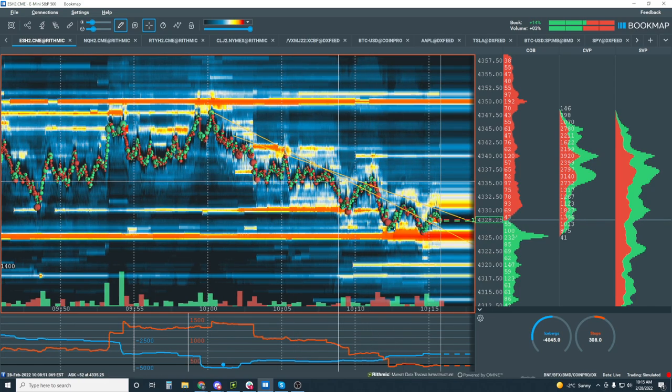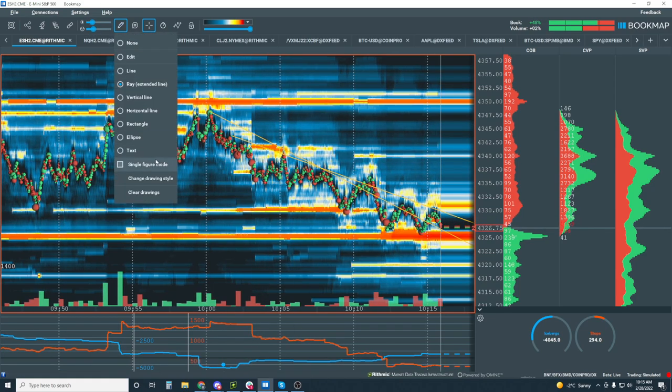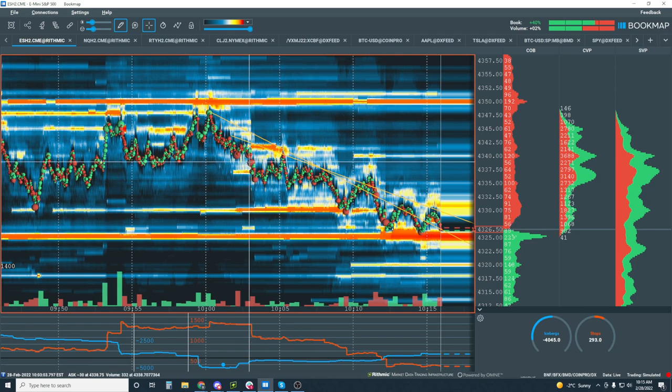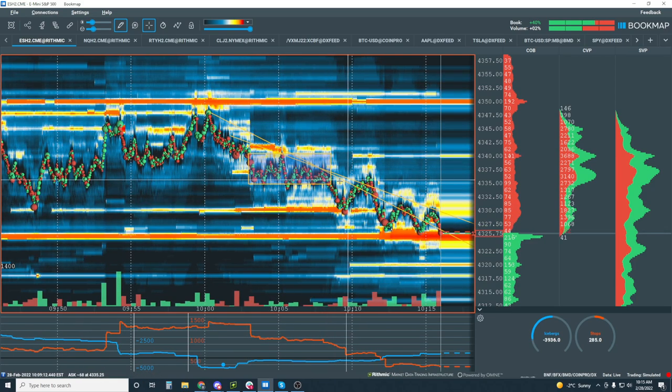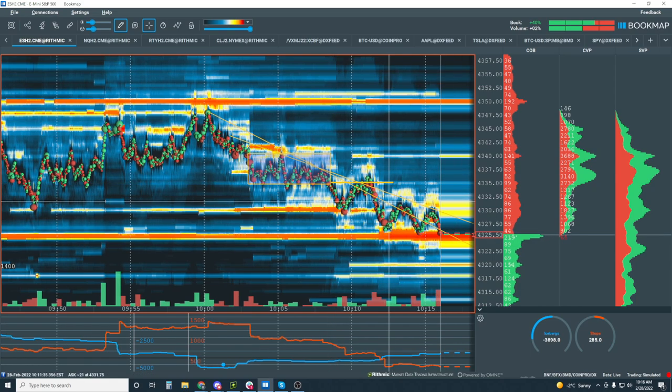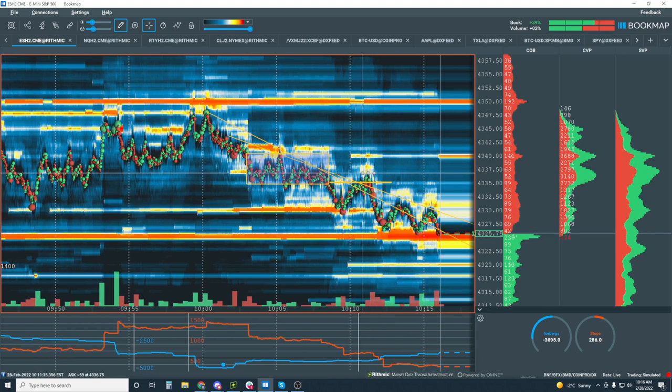It's kind of a zone in here, but this is really what's important, this structural area in here and the break below it, and then the retest back to it here, okay? Or even a point of control, this area in here is kind of where it went to, basically, okay? So sellers are still in control.